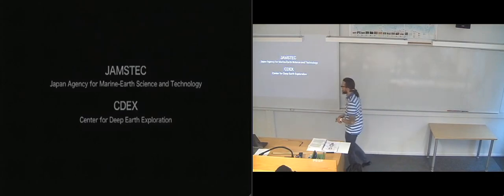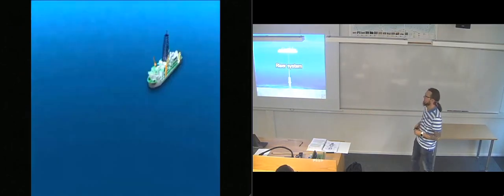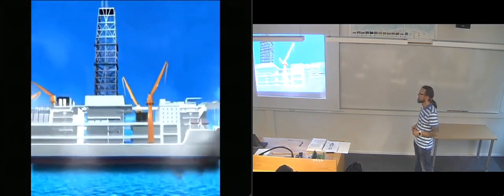As you can see, what they're actually doing is rotating the entire drill pipe in order to make the drill bit rotate.